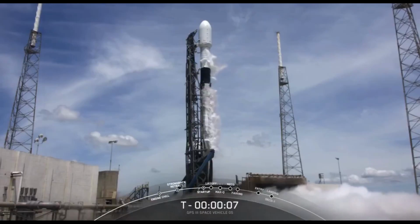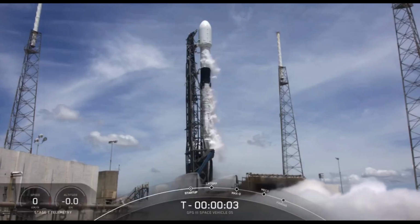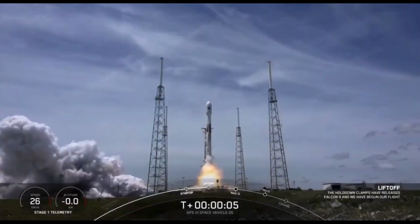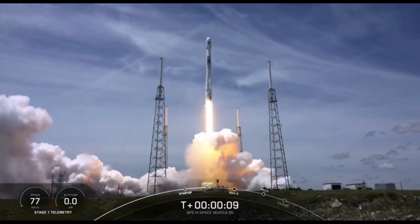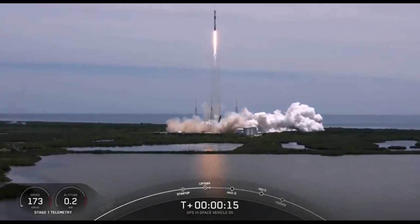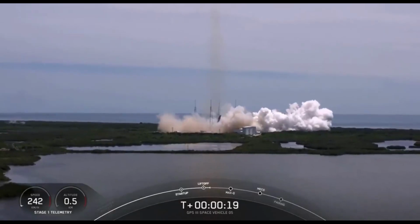9, 8, 7, 6, 5, 4, 3, 2, 1, 0. Ignition. And liftoff. Go Falcon, go GPS. Vehicle is pitching downrange. Stage 1 chamber pressures are nominal.